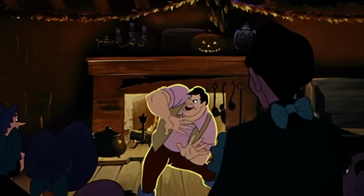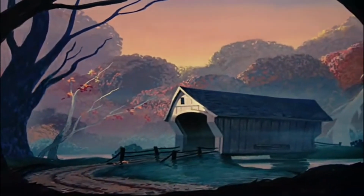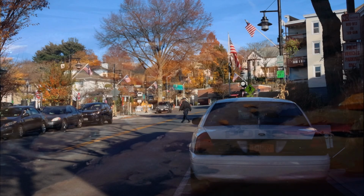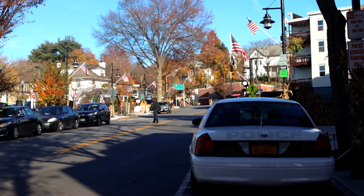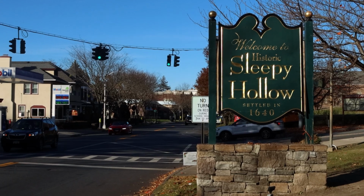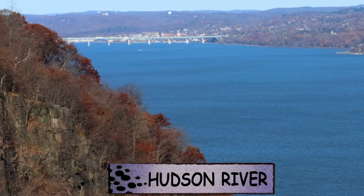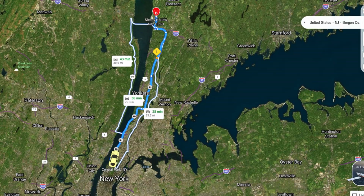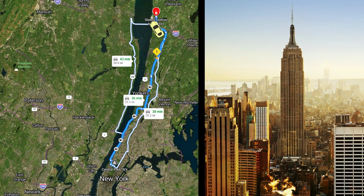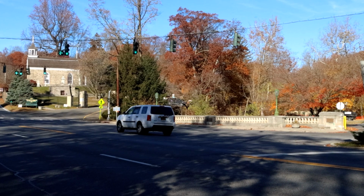Anyway, some people might ask questions like, where was that bridge that Ichabod Crane crossed to escape the Headless Horseman? Is it still there? Well, first off, let me clarify one thing for anyone who doesn't already know. Sleepy Hollow is indeed a real town. It's in Westchester County, New York, alongside the Hudson River, and it's a surprisingly short drive north of New York City.